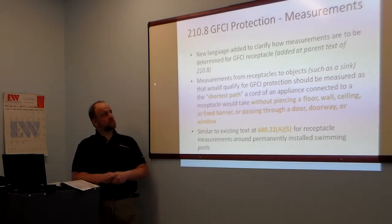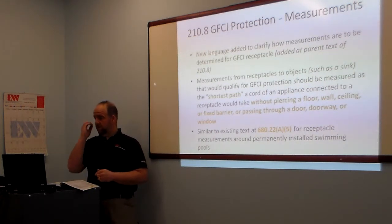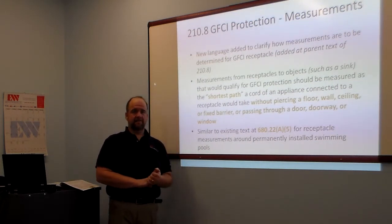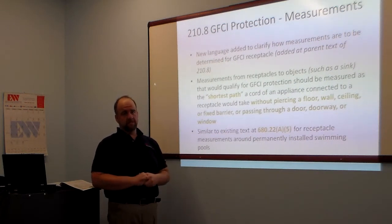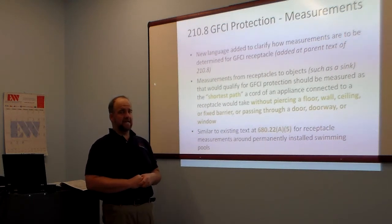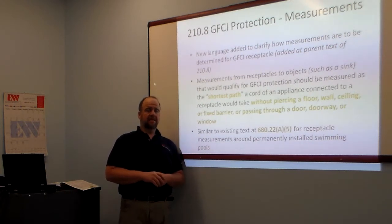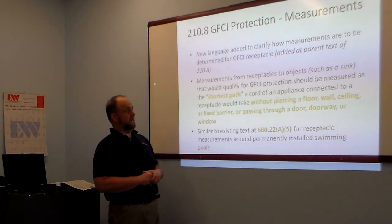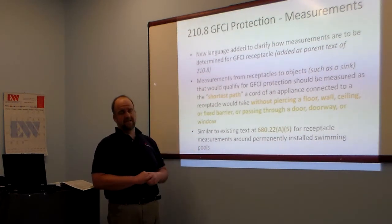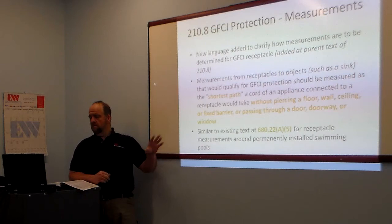What I want to talk about here is some new language that was added to clarify how measurements are to be determined for ground fault circuit interrupting receptacles. This was added to the parent text of Article 210.8. Now, for those of you from Massachusetts, this new language added to the parent text may sound eerily familiar, because in 2005, Massachusetts amended Article 210.8 as 210.8 Section E, which read exactly like this. So the National Electric Code has now adopted this language as well.